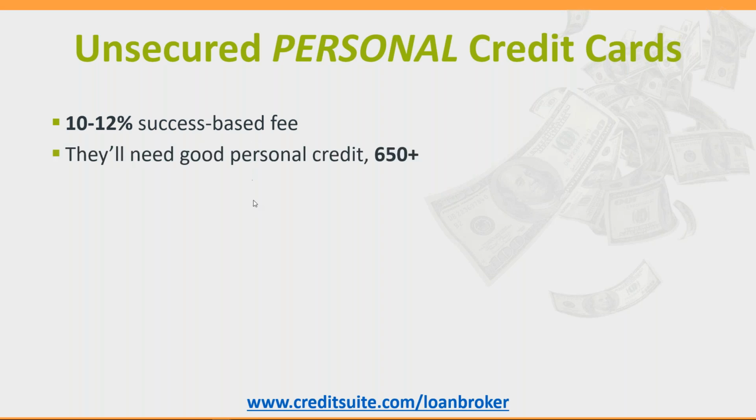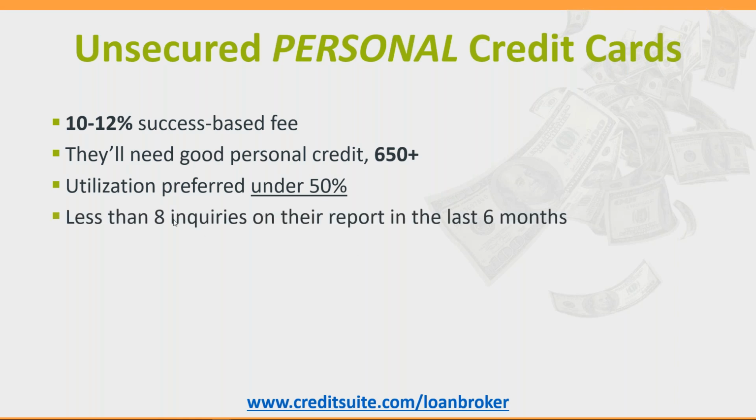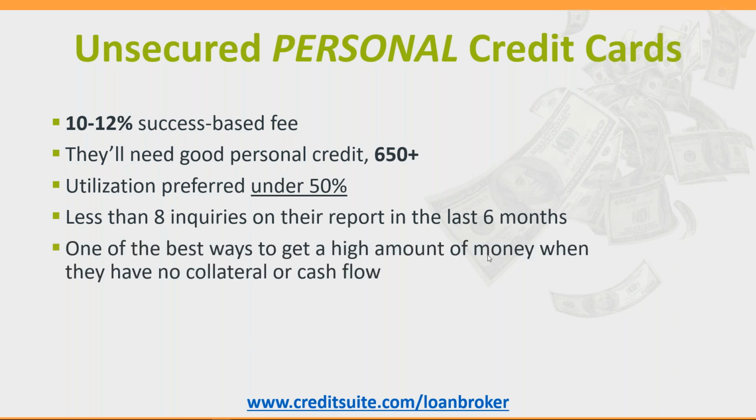Now, you'll need 650 plus credit scores for a borrower to get approved. Utilization has to be under 50%, sometimes under 60%. You can even still get some cards, much higher than we're going to find on the next type of account. Less than 8 inquiries on the report in the last 6 months, and one of the best ways to get a high amount of money when they have no collateral or cash flow.